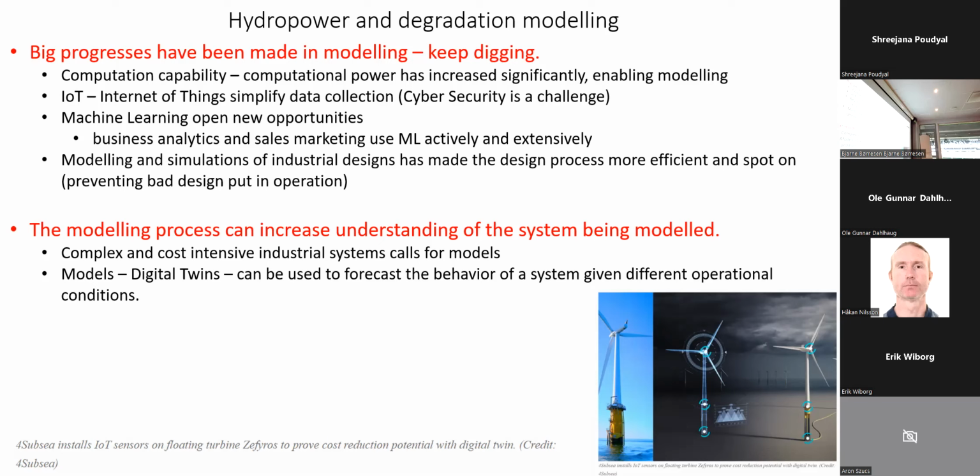Then there is another thing to it that might be very useful. When you do the modeling, it is possible to increase the understanding of the system in the model. You can maybe identify more weaknesses. You can even use the model to forecast possible behavior. If you mistreat your runner or a wind turbine or something, you can use digital twins to forecast the behavior and thus avoid at least some unwanted incidents. Yeah, from given operational conditions.